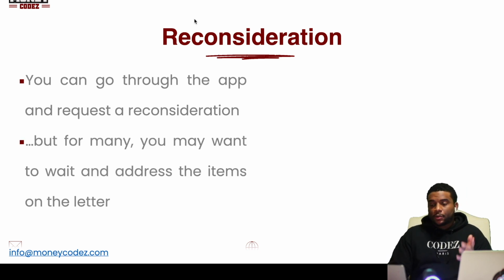for many of you guys, for many of the people that I've been seeing on my consultations, you might want to pump your brakes for a few months and start to address the items that were on that initial denial letter. Pay down some balances if you need to. If you have some collections, if you have some charge-offs, especially if they're within like a 12-month window or even a 24-month window, see if you can start getting some of those derogatories off of your credit profile first.